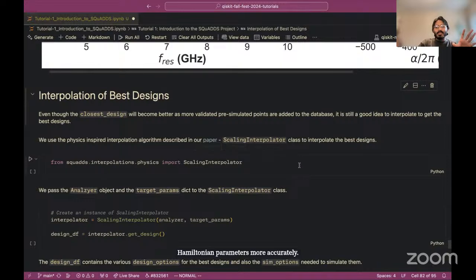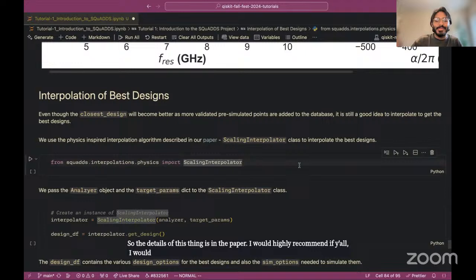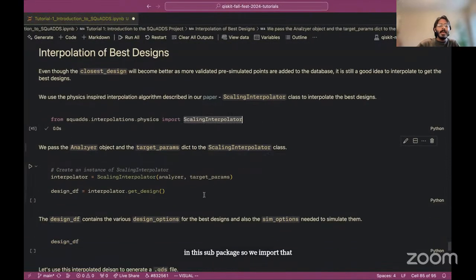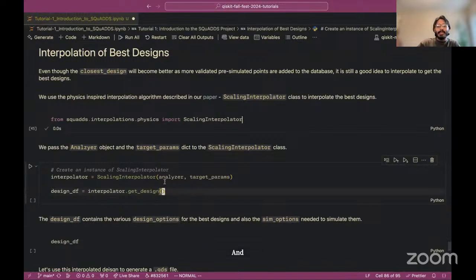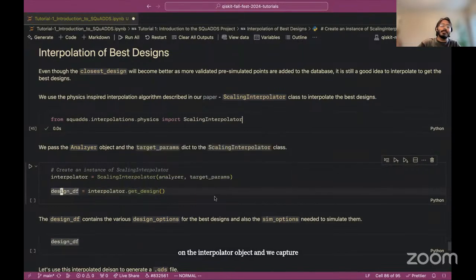The details of this are in the paper. I would highly recommend you all read it if you are interested. That scaling interpolator is found in Squads, in this subpackage. So we import that, and getting the design from the scaling interpolator is very simple. We just instantiate the scaling interpolator object with our analyzer class and the target parameters. Then we just use this get design method on the interpolator object, and we capture that in this design df variable.